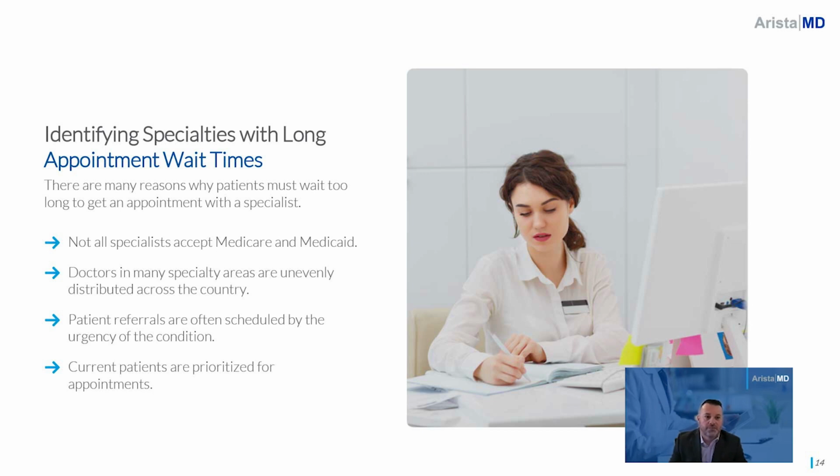Several factors impact appointment wait times. Not all specialists accept Medicare and Medicaid, and specialists are often clustered in metropolitan areas and unevenly distributed across the country. Patients are less likely to schedule and attend a specialist appointment when the wait times are extended, travel distance to the specialist is significant, and/or the cost of the appointment is high. The patient has a high deductible insurance or a specialist is out of network.